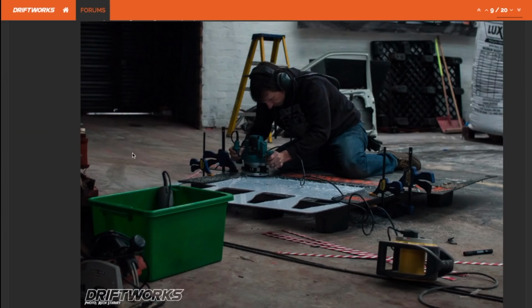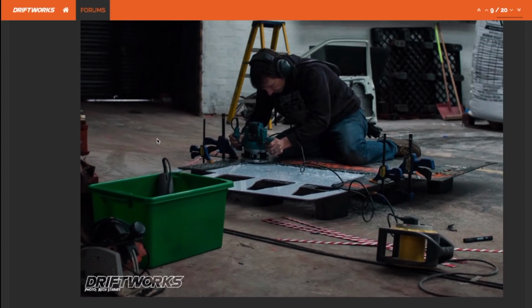Is it like a day or so? Oh, yes. But it required such a level of detail with the measurements and everything, because you knew that if we didn't do it right, when we put it on, we'd just stand back and go, ugh. But luckily, James really put everything into it.